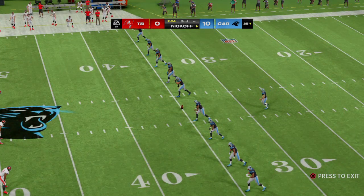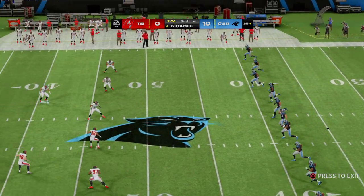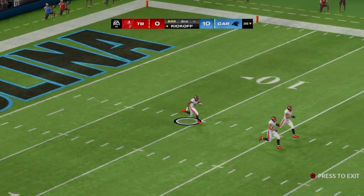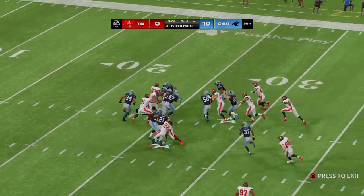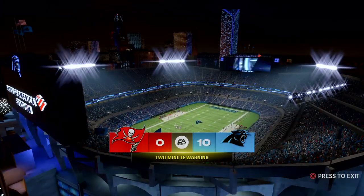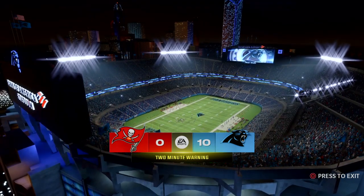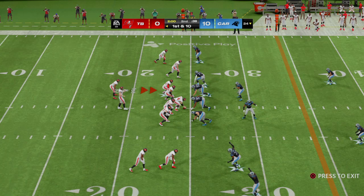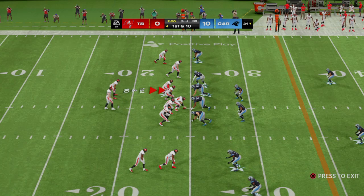The Carolina kick team is out there ready to go, and they kick this one away. And here comes a return from just beyond the goal line. And he'll be stopped right around where he would have been had he gone down to a knee, maybe a yard shy of there at the 24. The Tampa offense ready to get their drive started.